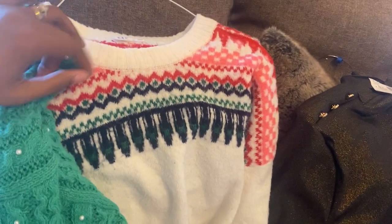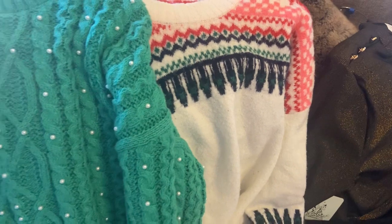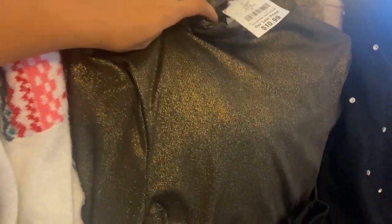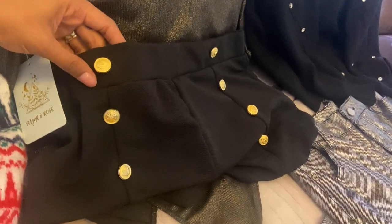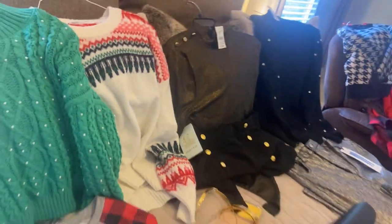This is leftover from last year. It's a cute sweater. This is by Gap. And so I pulled that back out this year. This here, I also got from Burlington Coat Factory. It's by the brand Sugar and Rose. And it's this cute gold and black bodysuit. And it's super cute. I also ordered these pants with these buttons from Shein. And they're like high-waisted pants. So I'm gonna pair that together to make a cute little holiday outfit.